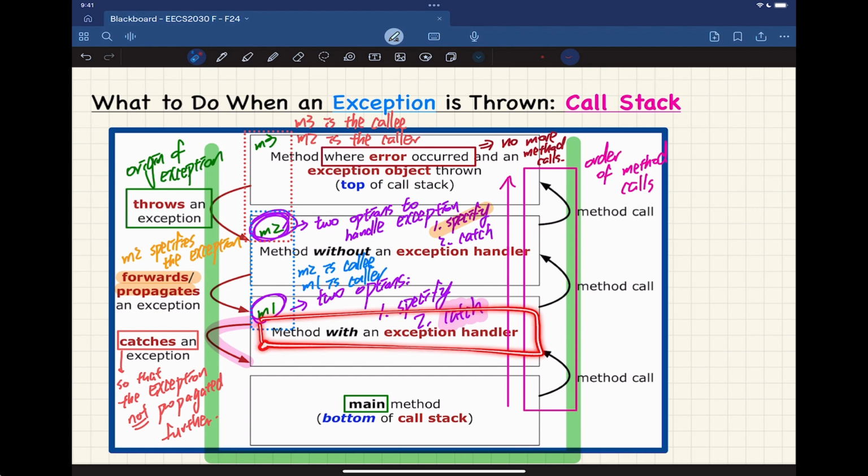Yes, go ahead. When it goes from M3 to M2, is it just called specify? Yeah, you can say M3 to M2 is usually just the specify option. You may do the catch option sometimes, but I would say typically you would do specify. But if you really see the need to do catch, why not, right? I'm just saying typically, yeah.